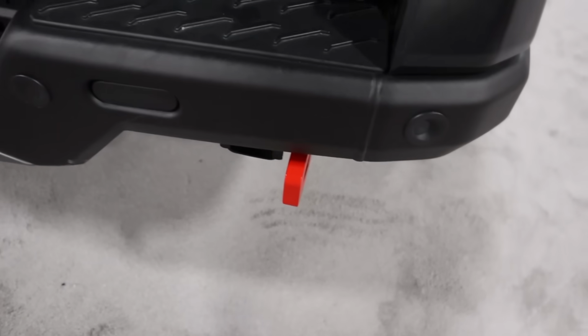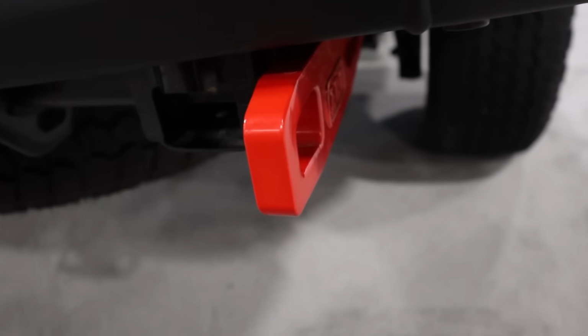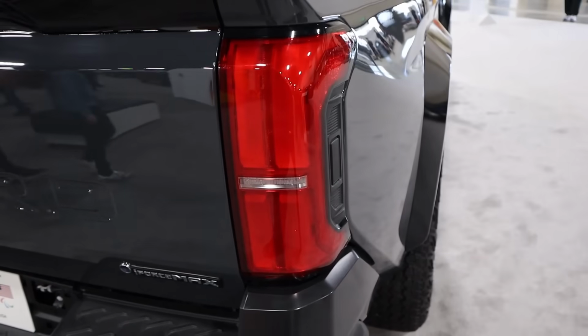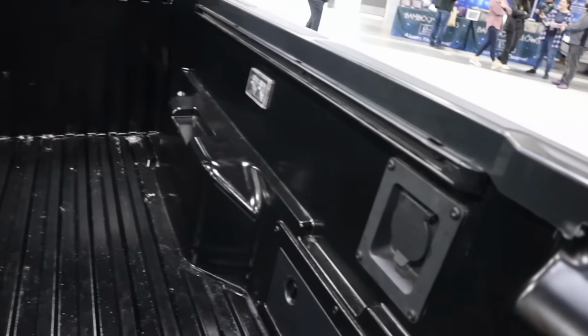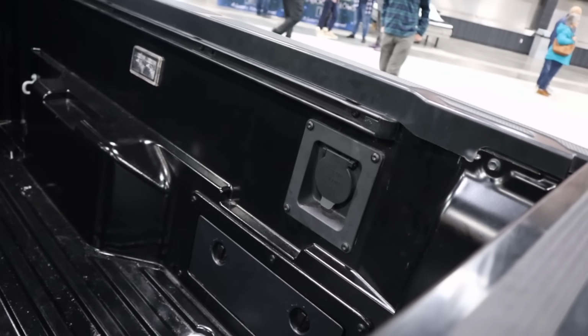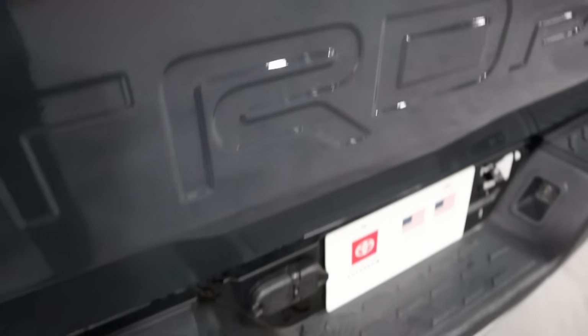I thought the recovery points were very interesting, but at least it has them, unlike the Tundra and the Sequoia. At least we've got easily accessible recovery points. And then you've got your i-FORCE MAX badge again, since it's the hybrid. Taillights are like a mini Tundra taillight because it's just two instead of three. And it looks like this one has the composite bed, and you've got the outlet in the bed. So everything's just like Tundra, but miniaturized, which I don't think is a bad thing because that's what the Tacoma's supposed to be.